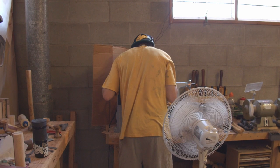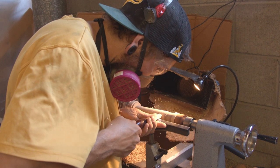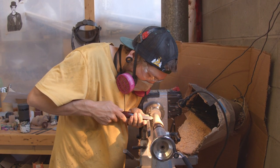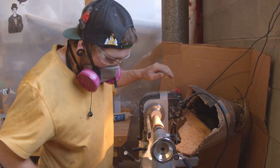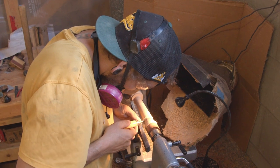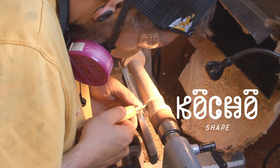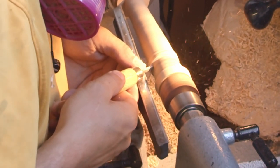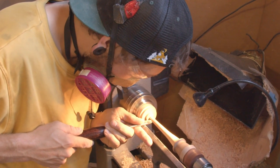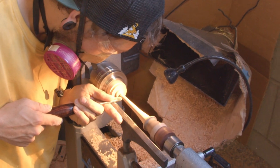Ever since I started making kendamas in 2014, I've learned a lot about different shapes, their attributes, as well as what I like in a kendama. With every ken that I've made, I got a little closer and closer to this shape, which I've decided to call the Kocho shape. The word Kocho in Japanese translates roughly to favorable or satisfactory, and when I was looking for a name, this just stood out to me and it seemed proper.